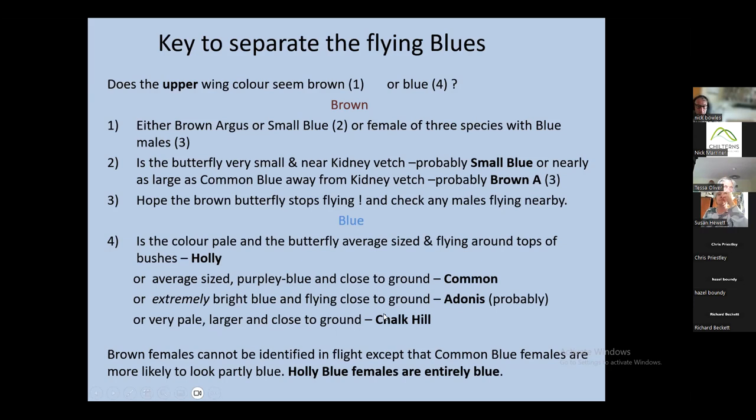But the brown females are very difficult. You cannot possibly identify them in flight. So I would suggest to you that of the brown females, the only thing you can do is hope they settle and you can see the underside, or perhaps make a guess for your own satisfaction by looking at the males, which are around about as well.